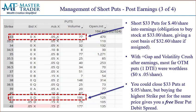But here's what I'm showing you, the common sense part of this lesson. Instead of buying this 33, why not buy a higher strike one for the same price? Now, like I said, these were later in the day, so they rose a little bit, but at the time, this $41 put was also zero by 5 cents. And then they started going a little higher. So that's why I sent out an instruction saying, buy the $41 puts, the highest you can where it's the same price. That's what you do, go as high as you can.